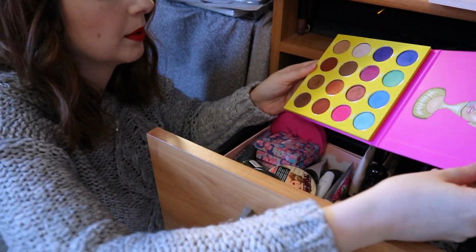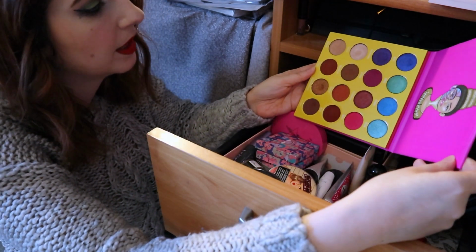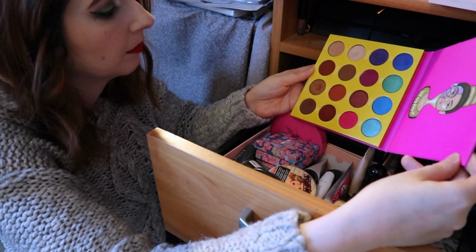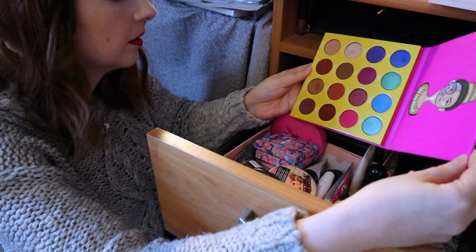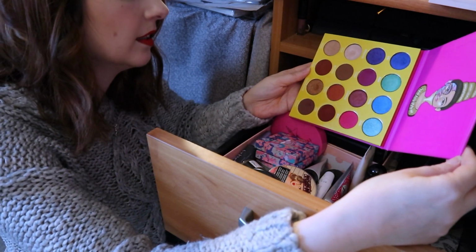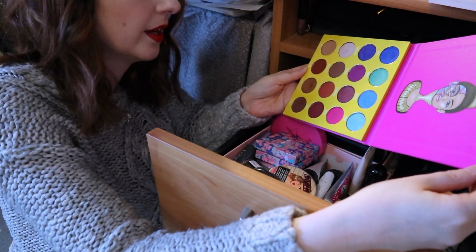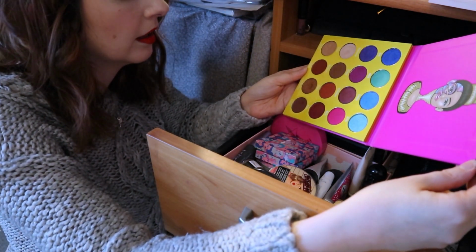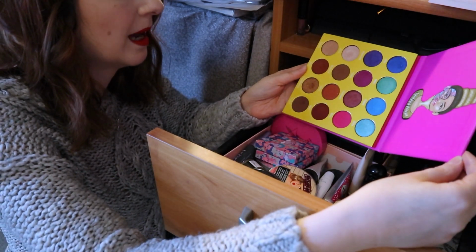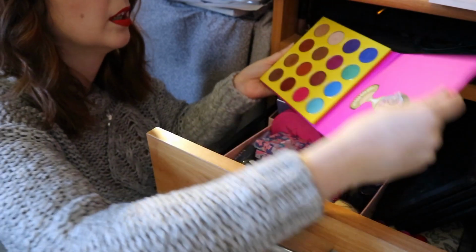It's so freaking beautiful. The pigmentation is amazing. There are really lovely bright colours in here. I just adore it. In fact, I probably like this better than the Morphe 35B, which is their Brights palette. I just find the formula in this is brilliant. Really, really nice, and you can make some absolutely friggin' beautiful looks. So yeah, that is not going anywhere.